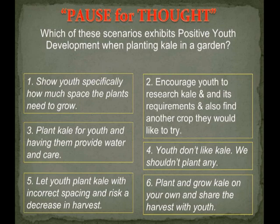I'll read through them. The first one, showing you specifically how much space the kale plant needs to grow. Number 2 would be to encourage the youth to research kale and all of its growing requirements, and also maybe find another crop that they should try.